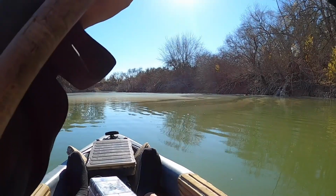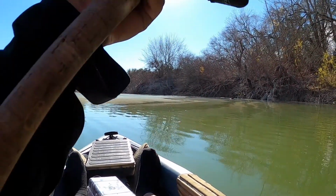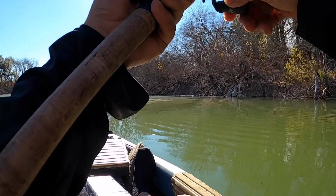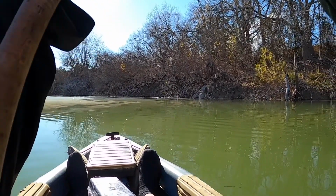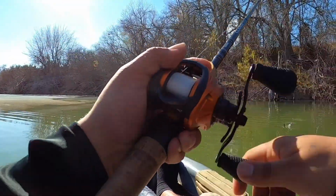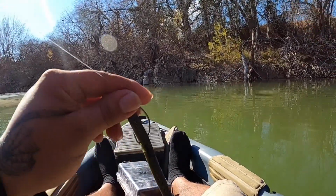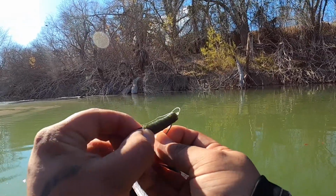We're getting another little bite. Or am I on a tree or grass? I don't feel, no, not grass. Yep. Yeah, and then the hook's exposed too, so it was just grabbing on, and that's why it felt like I might have been getting a bite.